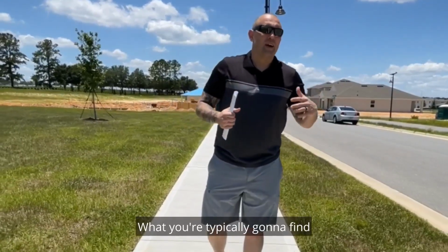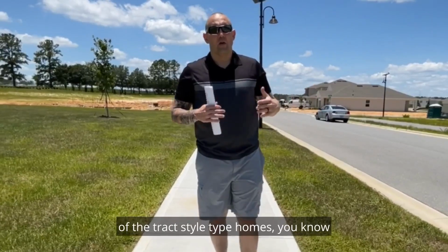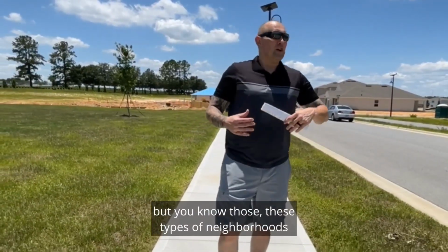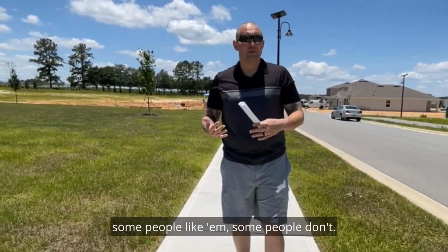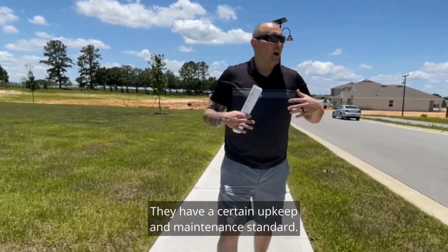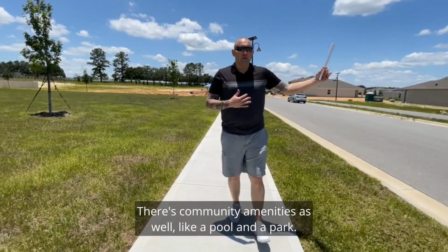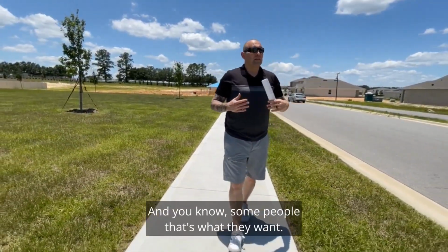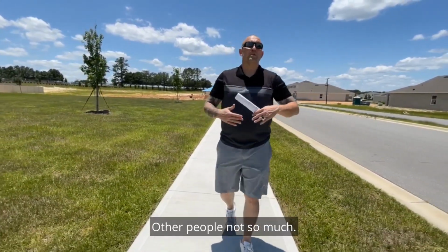What you're typically going to find in these neighborhoods is more of the tract style type homes, or some people might call cookie cutter type areas. Some people like them, some people don't. They typically have HOAs in this area. They have a certain upkeep and maintenance standard. There's community amenities as well, like a pool and a park. And some people, that's what they want. Other people, not so much.